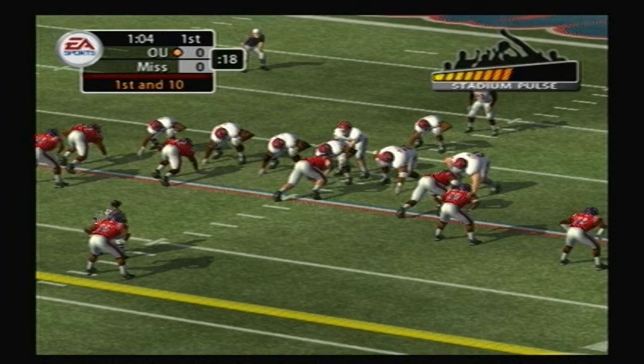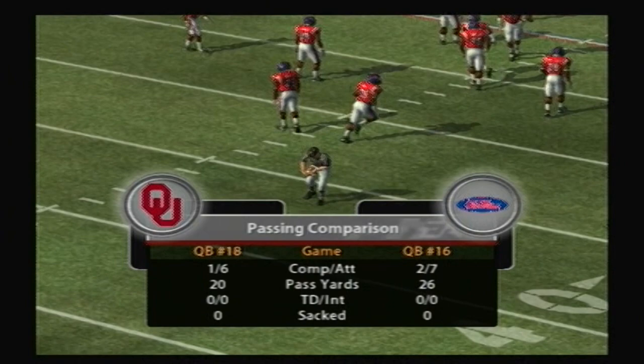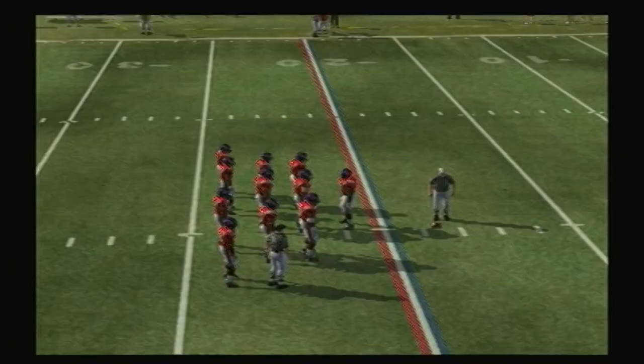The sellout crowd is really making a difference now as these guys can't even call the play. Wants to throw outside. It's tipped. And that pass falls incomplete because it was deflected. That's great defense right there, Brad. That's something the coaches always remind their players to do. Get a hand up in the face of the quarterback.